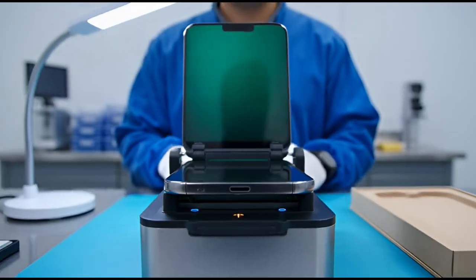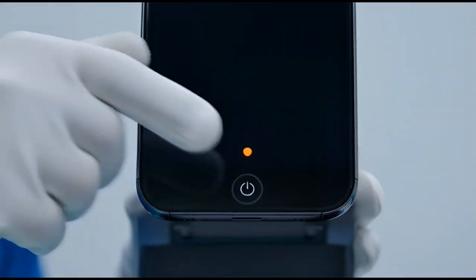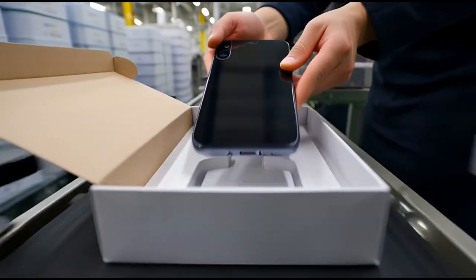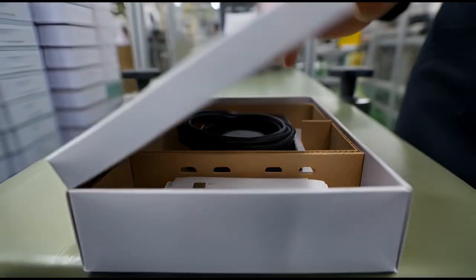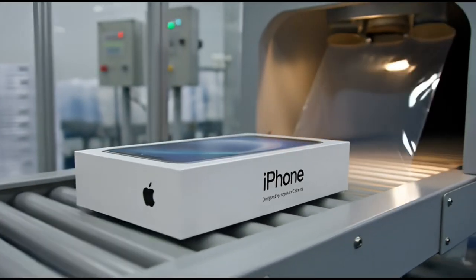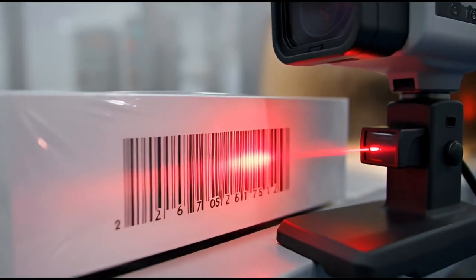Every button, every switch, touched by human fingers one last time before the box. Cable, docks, stickers, everything a new iPhone owner expects. Nothing more, nothing less. Shrink wrap seals the experience. The serial number is already awake in California.